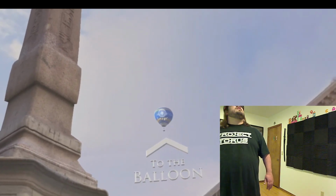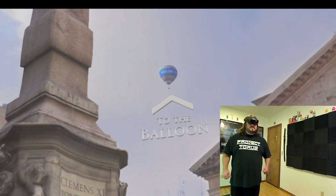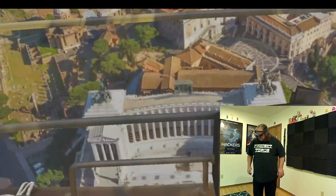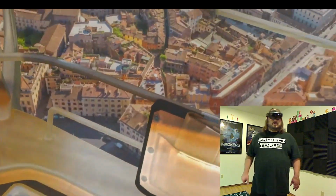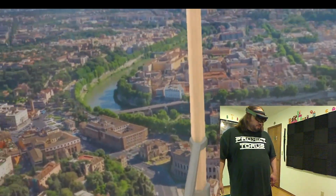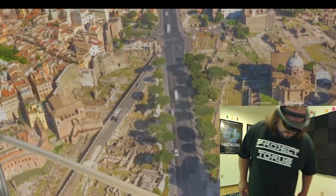There's still more to see here in the Piazza della Rotonda, but if you're ready, we'll head to the hot air balloon. Welcome aboard World Explorer 2. You don't want to know what happened to World Explorer 1.